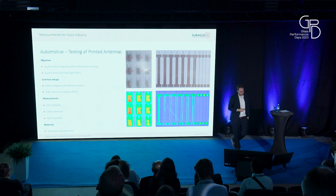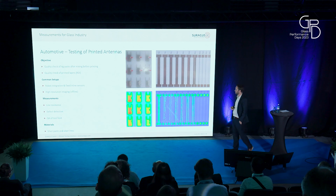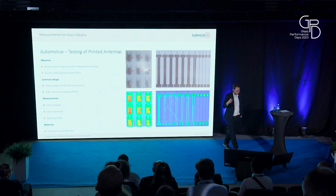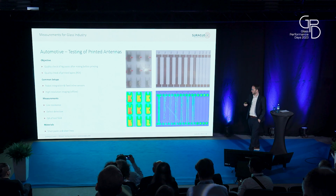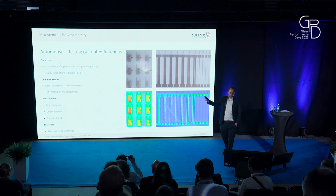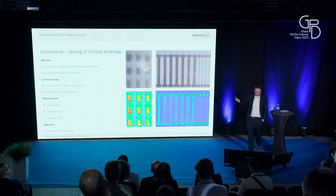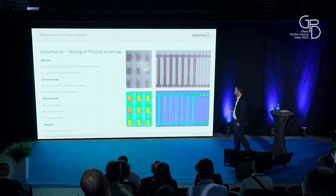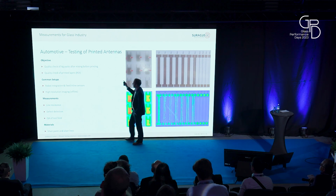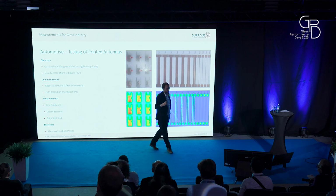Another tricky application, which is not fully solved yet, is the printing of antennas on the windshield. It can be tricky to get the right quality. The problem is if you notice that something went wrong, it's too late. You have processed many other windshields already. One approach is to check the paste before. So we have an electromagnetic sensor which characterizes the paste when it goes through a pipe, and we assess the electric and dielectric quality of the paste.